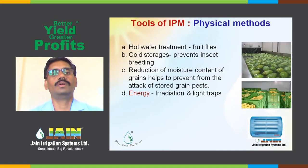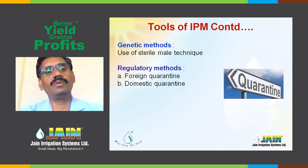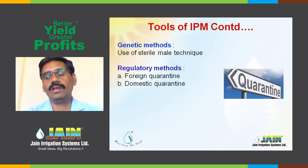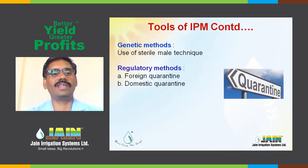Another very important tool of IPM is the genetic method, the use of the sterile male technique. Here the males are sterile, and the sterile males are released in the ecosystem, where they cannot mate with the females, preventing further multiplication of their species. This use of the sterile male technique is a very efficient method of pest management. Then there are regulatory methods like foreign quarantine and domestic quarantine. The word quarantine is now very popular due to coronavirus. It is a similar kind of measure, particularly in agriculture.